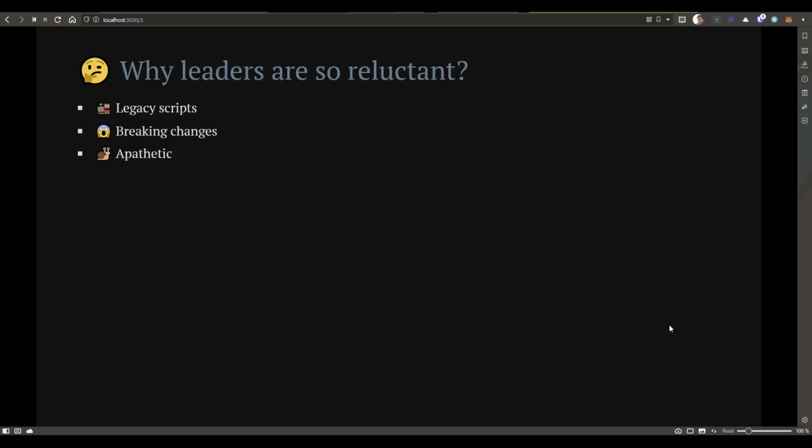So why are leaders so reluctant? There might be a couple of reasons. Again, it depends on the project and the company you are working for, but mainly I have seen the legacy in nature. So legacy, I'm not talking about old scripts or old applications. Basically, they cannot get rid of it, or it might not evolve in their organization. So they don't want to touch the scripts. They don't want to cause any problem, because it's already working fine. Then why should I upgrade and make something bad out of it, right?